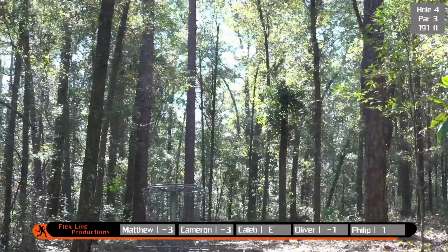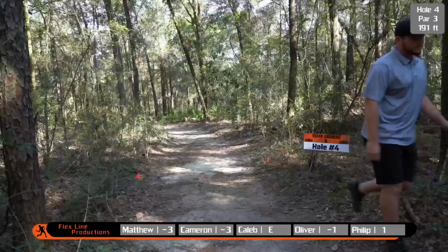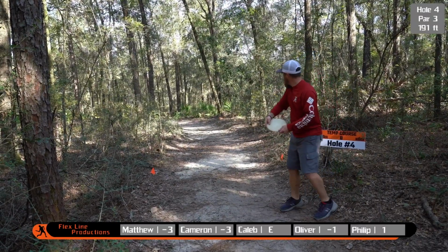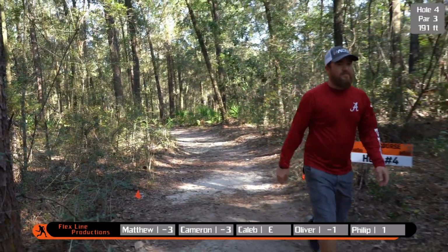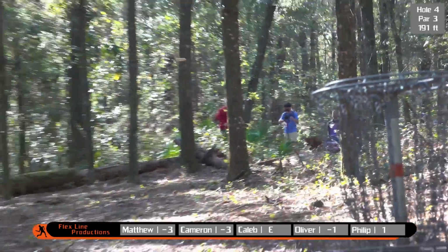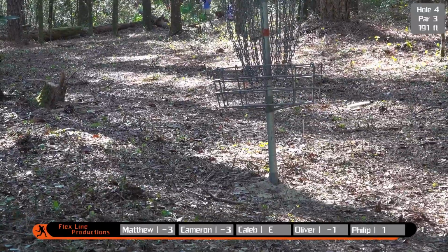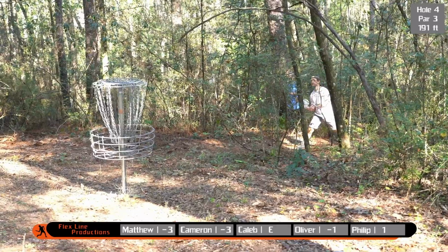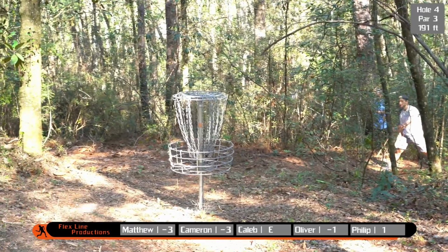Caleb's throwing an Envy here. It's an overstable putter. Tries to keep it low and skip it towards the basket. Ends up in the rough on the right. Tait trying to follow suit with a putter as well. Doesn't like that result. He's going to be off the fairway right side. Easy up and down, though. Yeah, good distance control there to not push it long after getting aggravated. Oh, bonus content. We have a turbo putt. Oh, that looked like it was in.